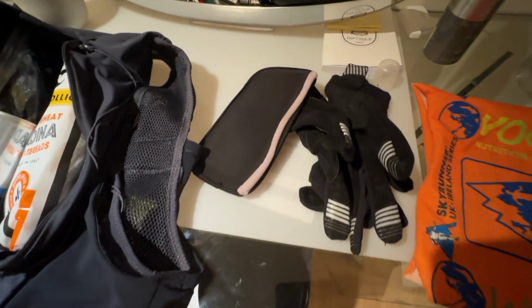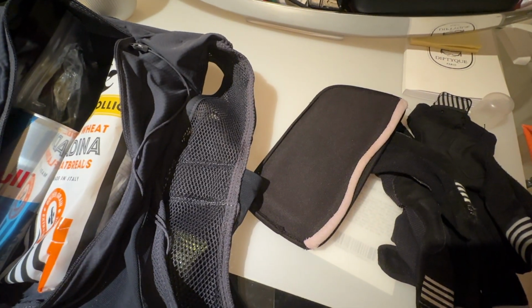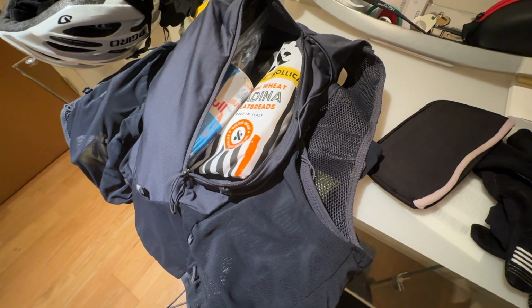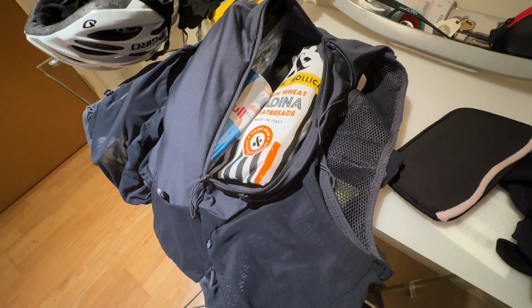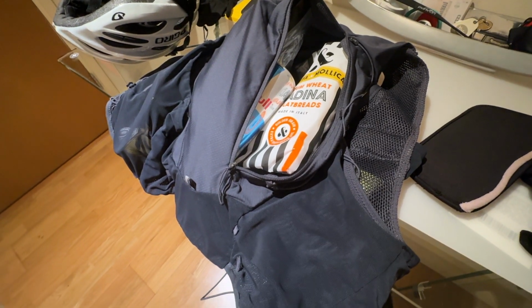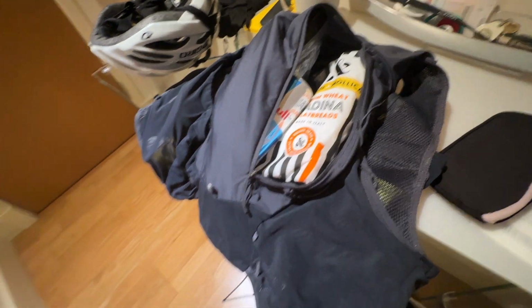We have got cycle helmets and proper cycle gloves and a pouch for the phone. That's what we're taking. My partner's got her rucksack, and it's got water in it and sandwiches. We're showing the juice here. And we're going to get started.